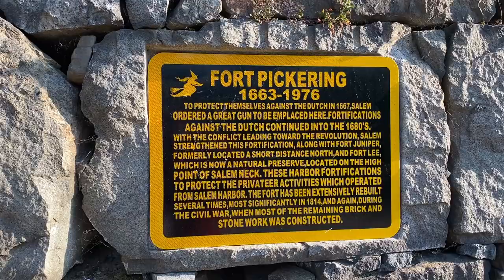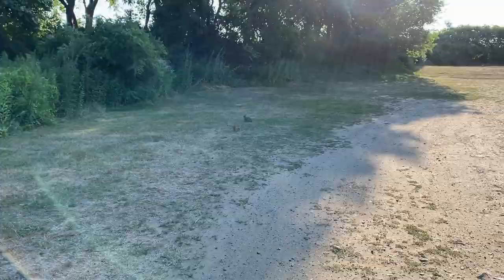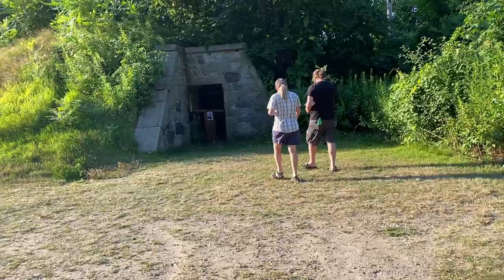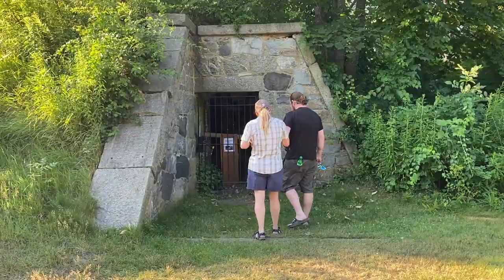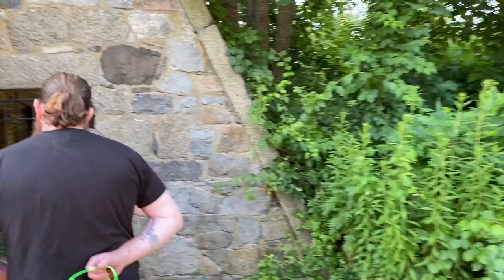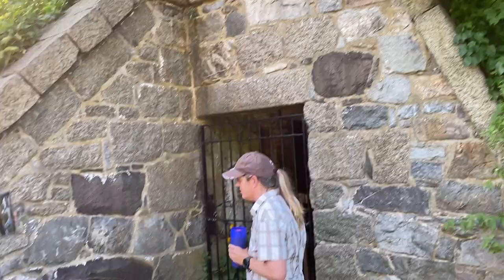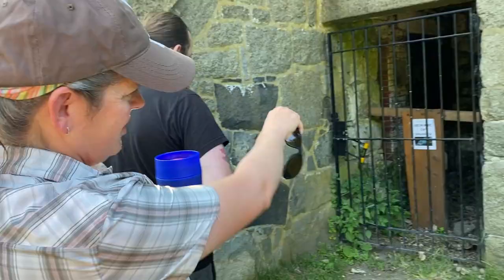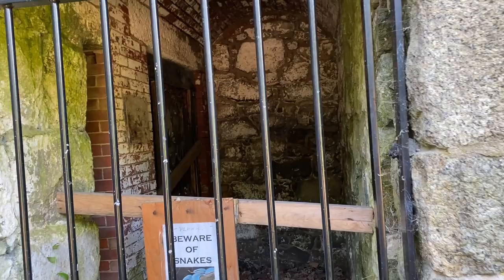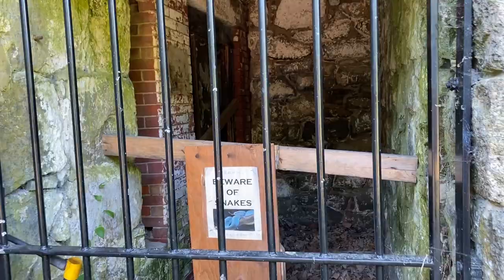All right, over here on the right, this is one of the bunkers. I'm guessing they used to let you go back in there. Yeah, that's pretty cool. Look at the door. There's no way I would go in there. I would go in there. Oh, God, not me, man. I mean, I might go on up to the gate. I don't know what's there. Yeah, this is one of the old bunkers.